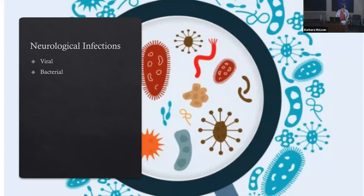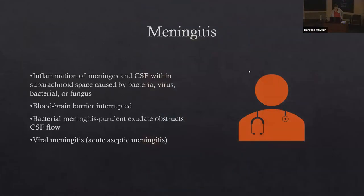So now we're going to talk about neurological infections. That is your meningitis, viral and bacterial. Meningitis is the inflammation of the meninges and the CSF within the subarachnoid space, caused by bacteria, virus, or fungus. The blood-brain barrier is interrupted. Let me go to the next slide, so I'll explain some more.